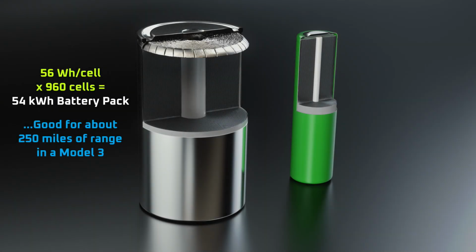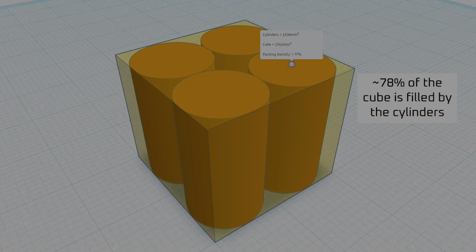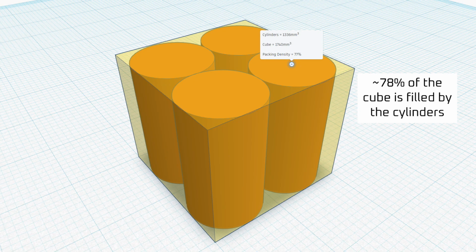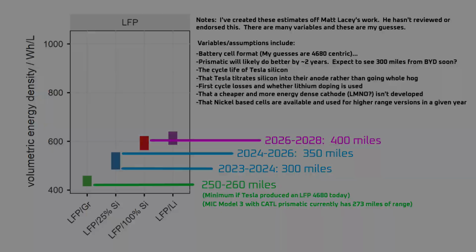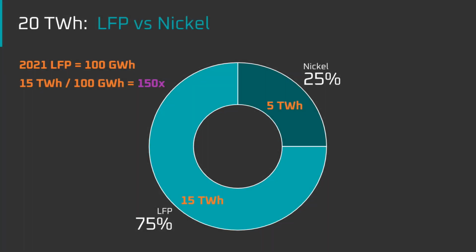This video will cover how I came to that conclusion, the benefits and drawbacks of using a 4680 form factor, a roadmap for energy density improvements, and why I think LFP will become the dominant lithium chemistry.